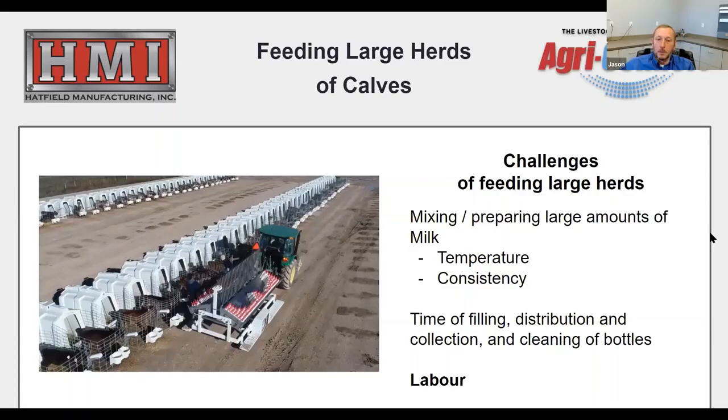You end up losing temperature. In the summertime, obviously, it's not as much of a problem. Wintertime is where you get into trouble. And then you take a Jersey calf, they tend to be small, they're lighter, and you give them a bottle that's too cold. Just drinking that, they'll go hypothermic.